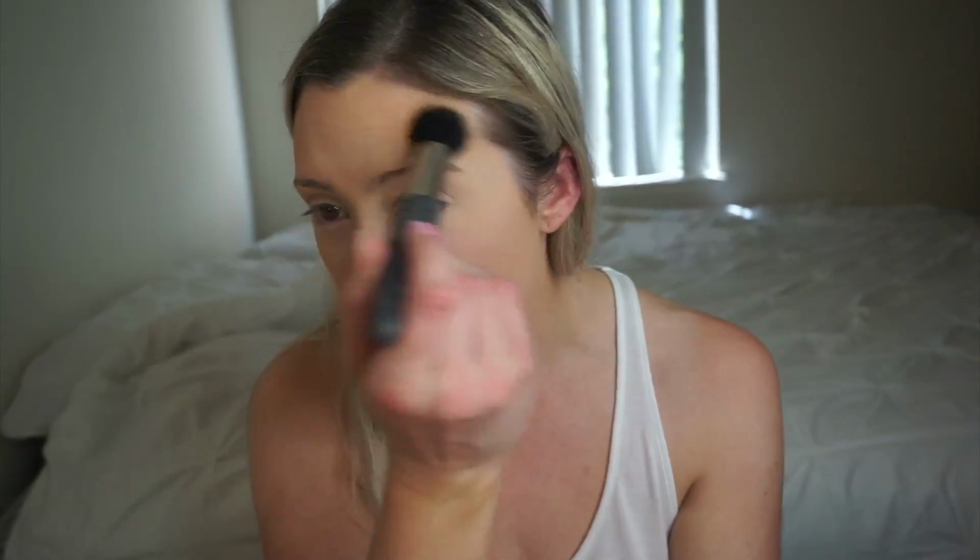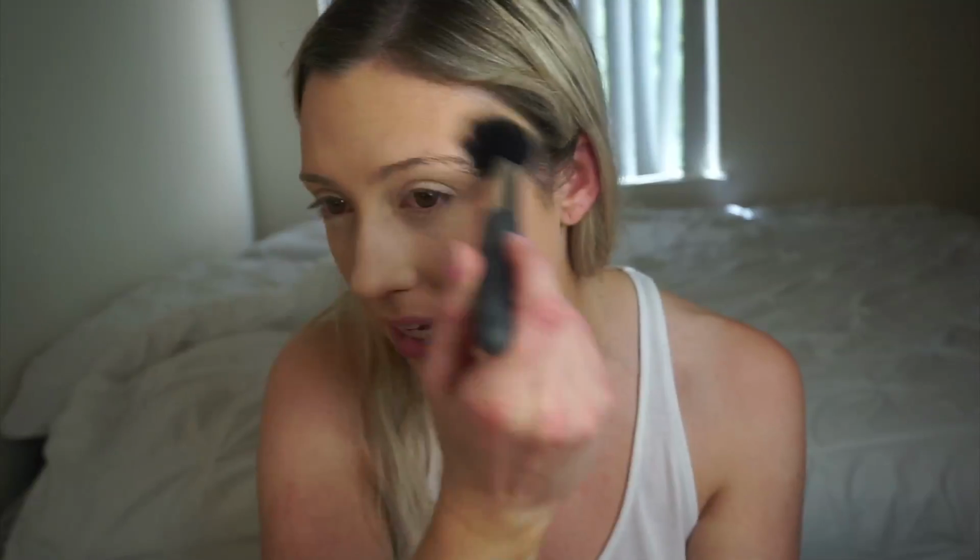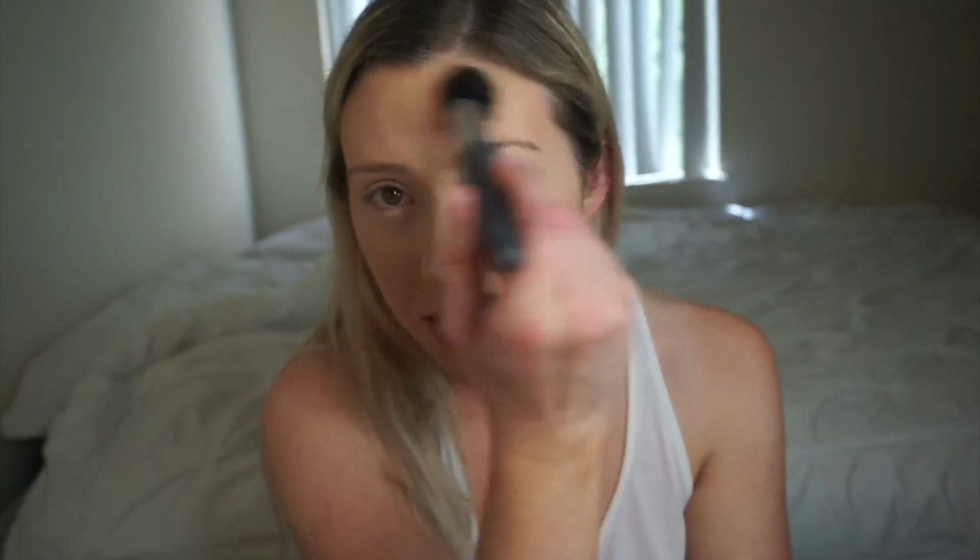And then I've been really liking this bronze booster by Physicians Formula. I think they still sell it. I got it a while ago, but I had never used it, and I just recently started using it again, and I love it, especially for summer, because it has this really nice glowy sheen, and it's not super dark, and you can build it so it starts out as that shimmery natural look, but you can make it darker.